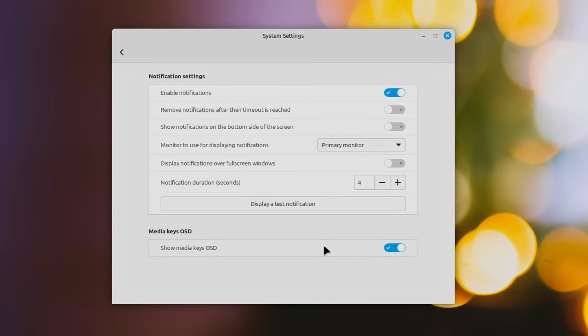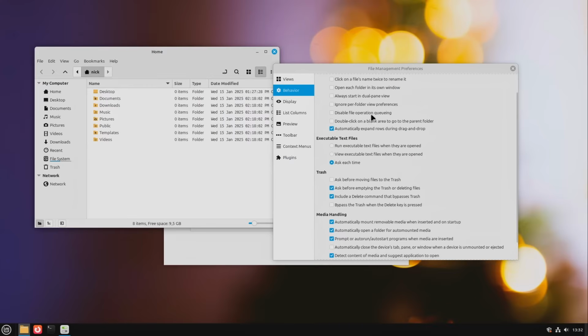You also have a few other changes. For example, you can now decide to display notifications over full screen windows when previously these would be hidden behind those windows. You can set that or not if you prefer. Nemo will now let you automatically expand rows when you're trying to drag and drop to the tree view, or you can disable that if you really do not want to expand your tree view every time you try to drag something inside of another folder. So you now have one more option to control that.